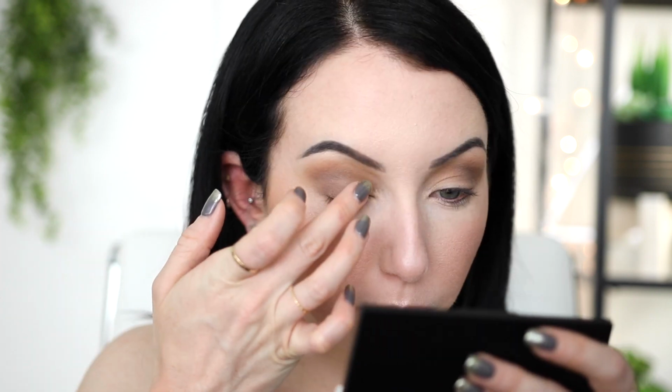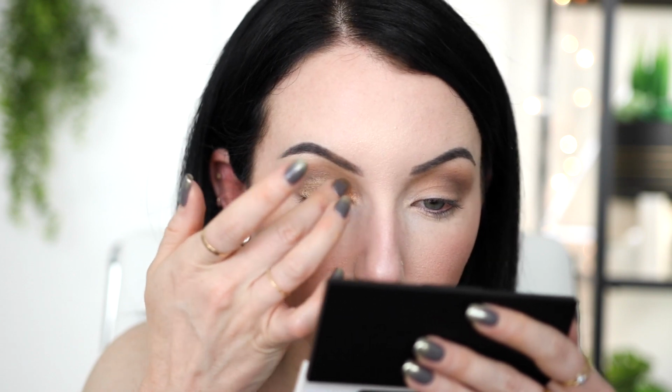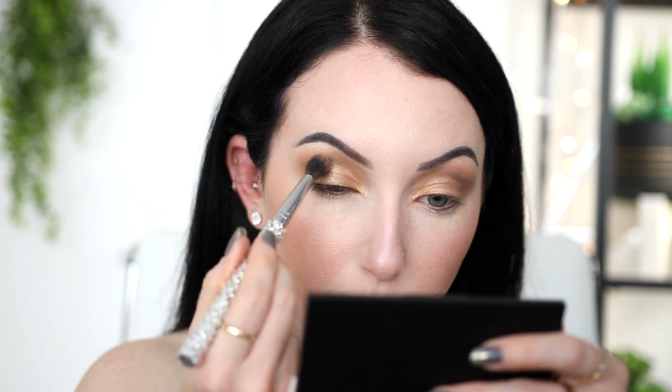So I really can't decide if I want to do this gold. I've done a lot of kind of cool tone looks lately, so I think I am actually going to take the gold. Let's do it. So I'm just going to press this on with my finger to start. These definitely aren't like the most pigmented eyeshadows, but they are soft, and you have to layer them up quite a bit. I'm going to try and wet this. Might be an eyeshadow that just needs to be wet a little bit. Not doing a whole lot for me. I'm going to go back in with that brown since it is so sheer, just to blend this out.